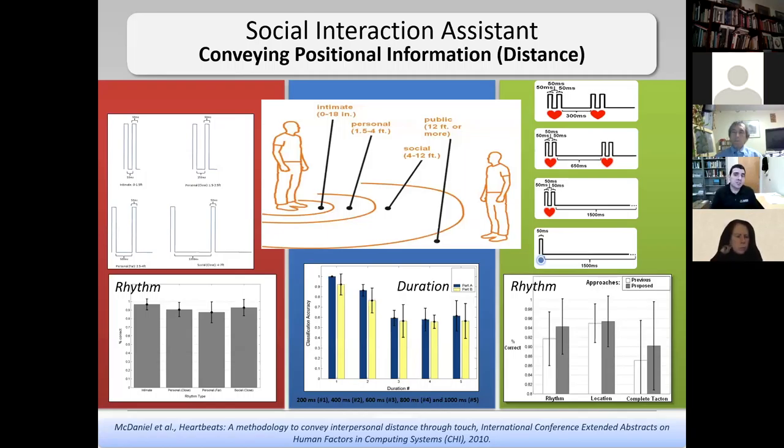So that's direction, but how do you communicate distance? We explored everything from duration to basic rhythms to the analogy of a heartbeat to look at how we could communicate whether someone was standing in your intimate space, your personal space, social space, or public space. The reason we went with these groups, which is the breakdown for American culture, is we had a lot of people tell us, I'd like to initiate an interaction. I want to know when someone's approaching me, so I can reach out my hand and shake their hand. We had that in mind, and we had a lot of success with the heartbeat rhythm. A lot of people said that it was very intuitive. So training time could be minimized.